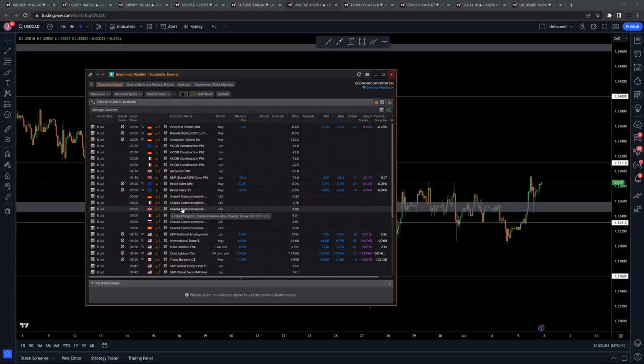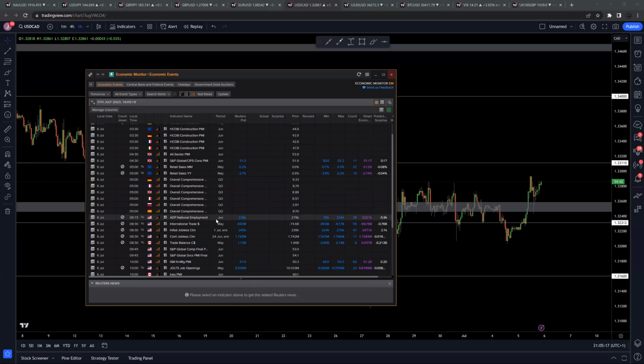We have some overall comprehensive risk reporting for Q3 for Germany, France, UK, and other parts of the Eurozone at 5 a.m. Eastern. I don't think that'll hold too much weight. It's not going to see a major change from prior.